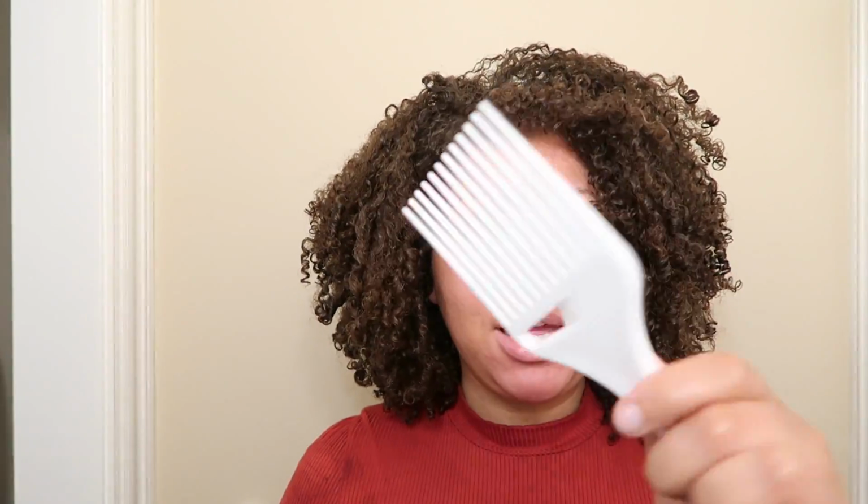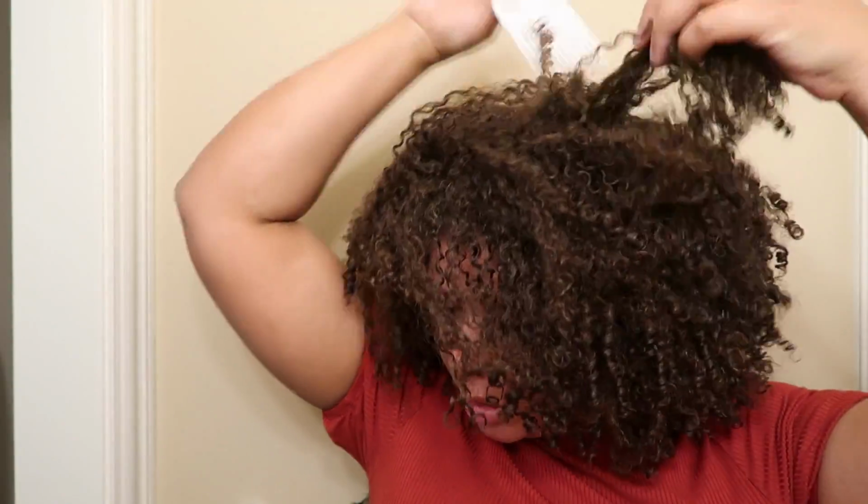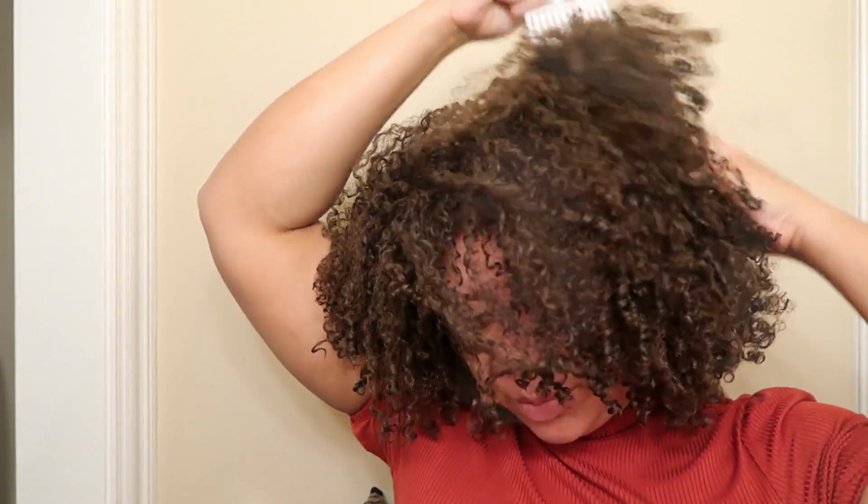Okay, so here is how my hair looks after I've applied the jojoba oil. It still has a slight crunch, but that's okay because as I was wearing my hair out in the wash and go, I noticed that my hair definitely softens up. So that is a great sign. And of course, my hair is just going to get more voluminous as the days go on. So of course, I'm going to take my pick and I'm just going to pick my hair at the roots for some extra volume.